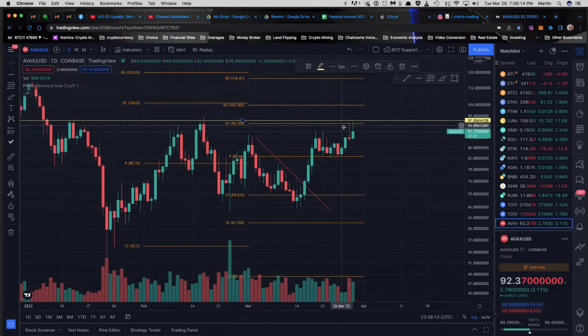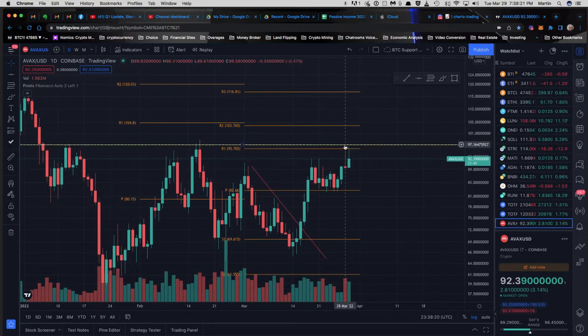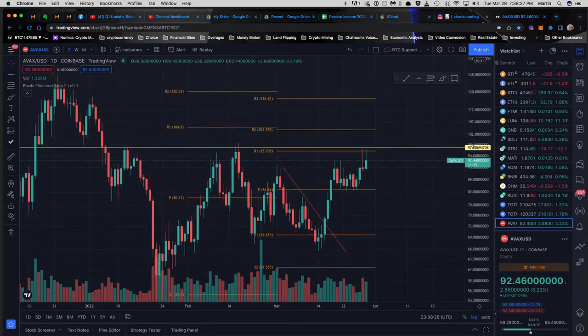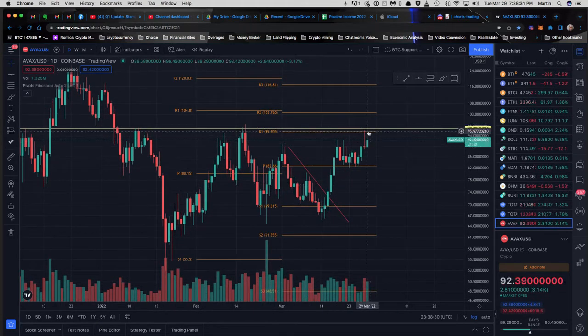So this is definitely a point of resistance around $97 for Avax. And so as you can see, that's also where the bots are buying. So that's a point of resistance that it has the potential to break through to continue its upward trajectory. Okay, so that's our resistance line right here, again, which is right where the pivots are.